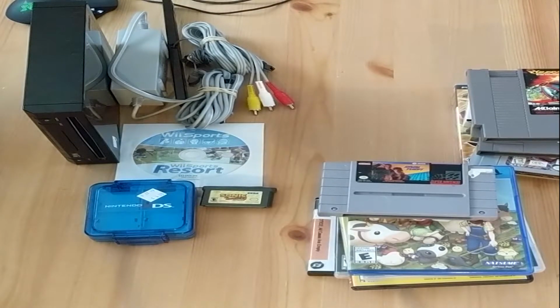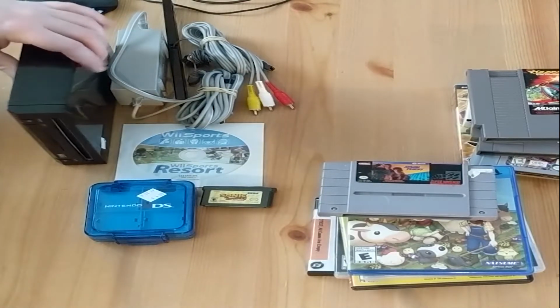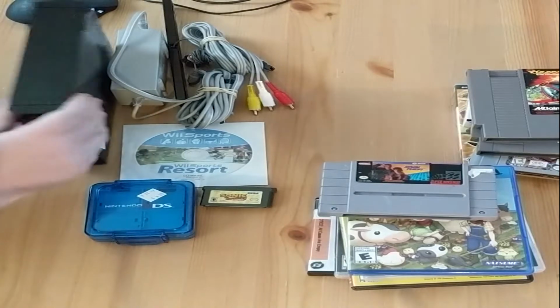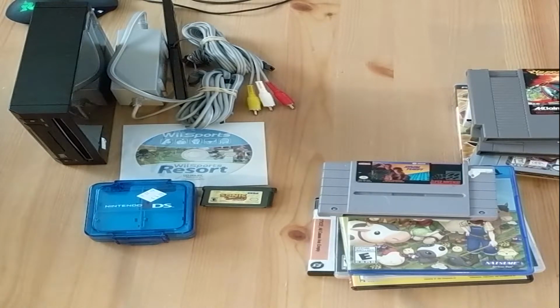So yeah, that was a Friday. I think the Wii pickup was probably the best thing, just because it was $20 and I got a game that's worth at least $20, and then a Wii on top of it. So pretty good.